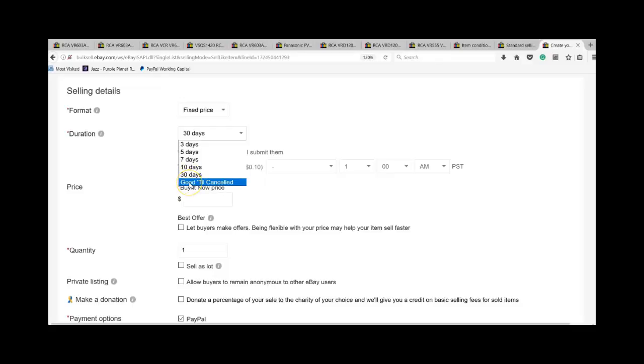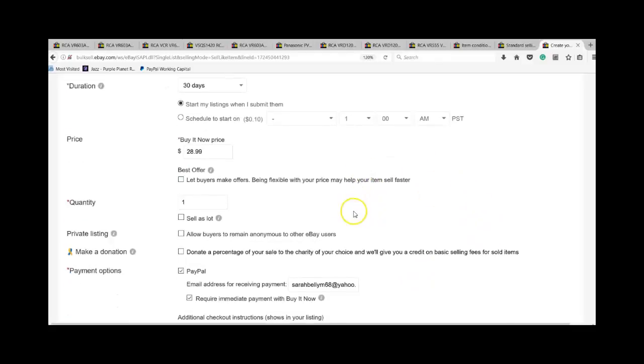Good till canceled, I only use when I have more than one of the same item in my inventory. So if I had 10 of these lotions, then I would list it as good till canceled and a quantity of 10 here, and then it would manage that inventory for me. So the price that we saw was $28.95. We're just going to make it $29.95.